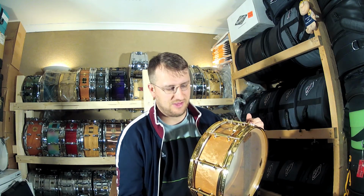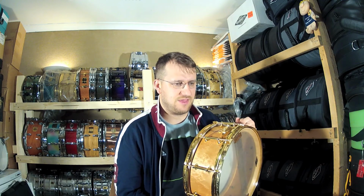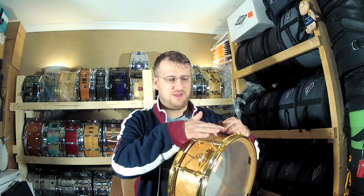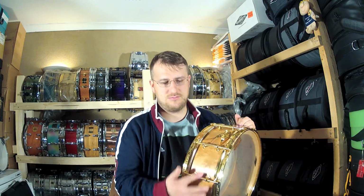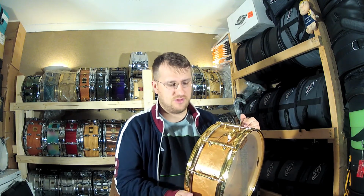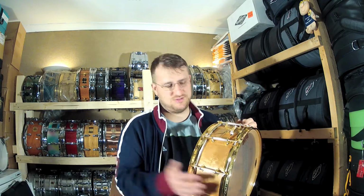But the kits that DW did had a rose pattern around the centre of each of the drums. It was a nice finish, but you'll be able to tell with the rose patterning around each of the drums. And they were something like a 7-piece kit or something, and I think they were about $10,000 each. Mere chump change.